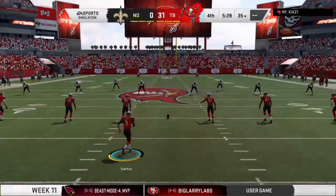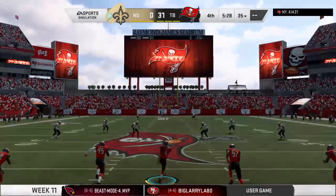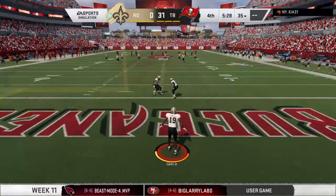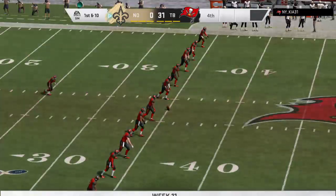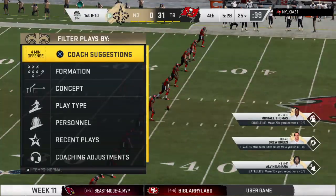Now, after the touchdown, here's Santos to kick this one away. And this will not be returnable. It's out of the back of the end zone for a touchback.